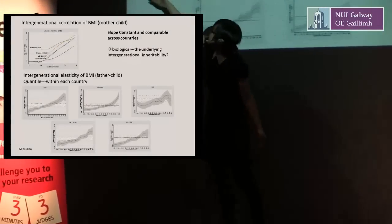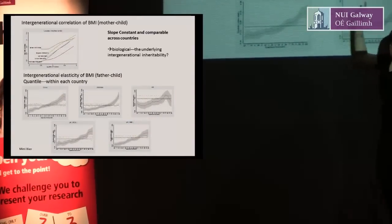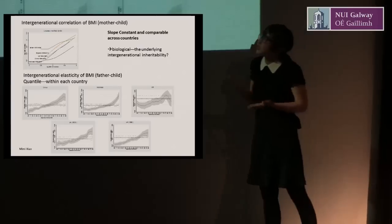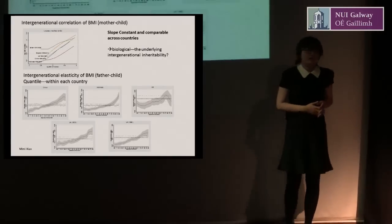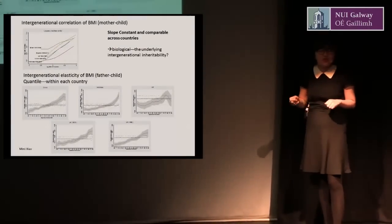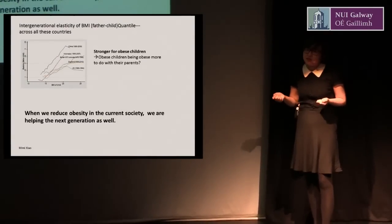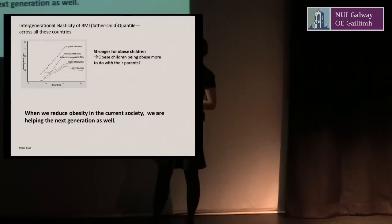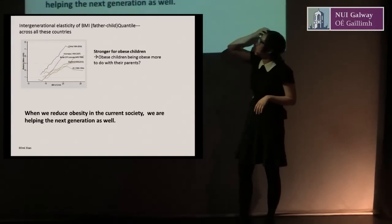So this is the skinny kids and this is the obese kids. What we can see here is the same pattern comes again and again. This correlation tends to be greater for the obese kids. But you might think obese kids in Indonesia may not be seen as obese in the States. So next, I put all the kids together in one picture. This is what it looks like.